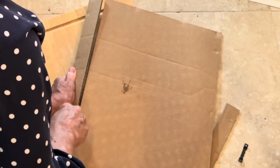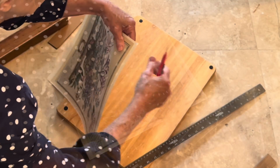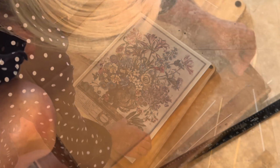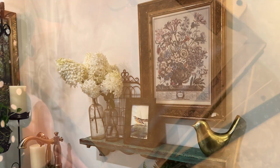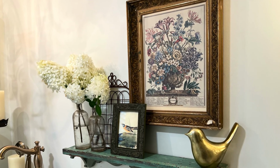Then I cut the print to fit the cardboard. I used spray adhesive to adhere the print to the cardboard. And since there was no glass, I could just tape the cardboard in place to the back of the frame. I like this arrangement much better.